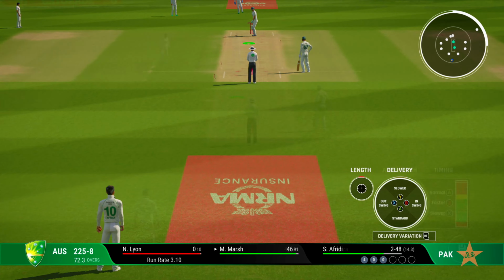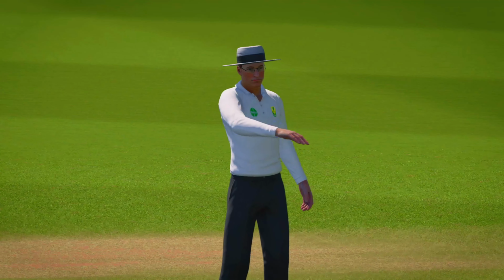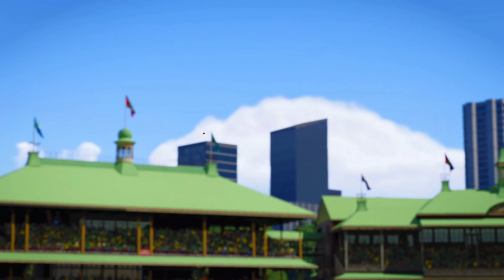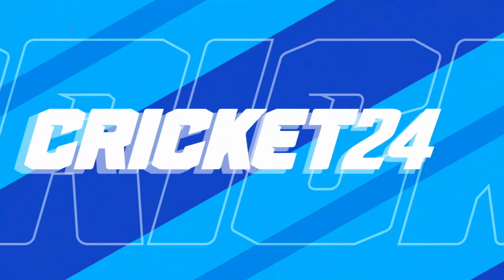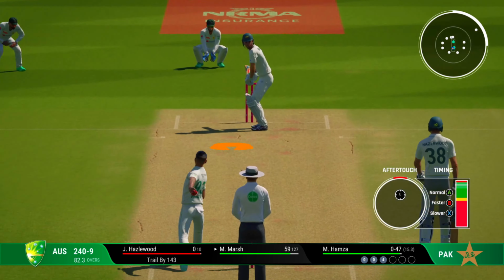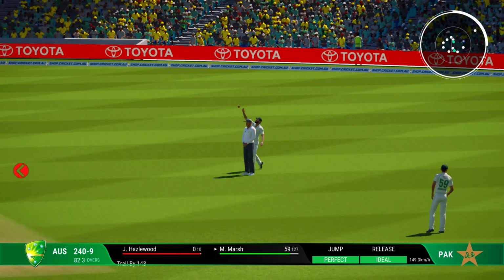Brilliant, that will take some catching. What a great shot that was. Onto the front foot really quickly. No stopping that one. That last ball isn't something you want a repeat of. You don't want to be giving easy runs away. Straight to the fielder.